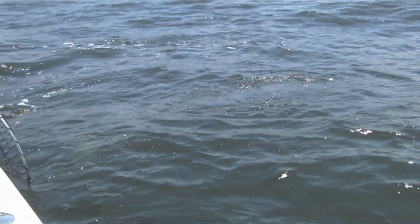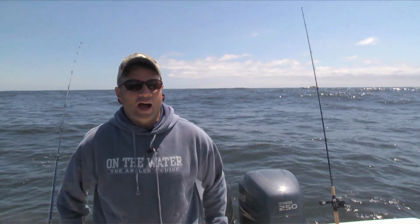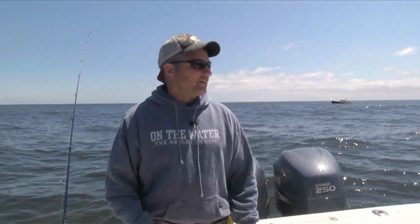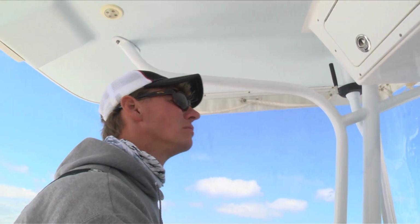Oh, that was juice. There he goes. John just had a really nice bluefish on the fly. He had it just to the side of the boat. Right when it gets to that critical stage, pop, gone. And that's why bluefishing on a fly rod is so tough.